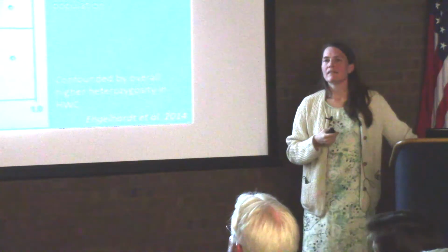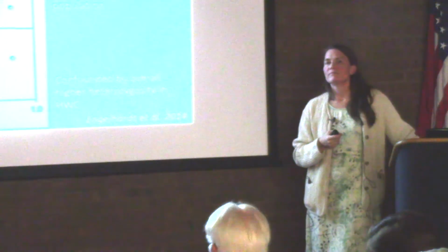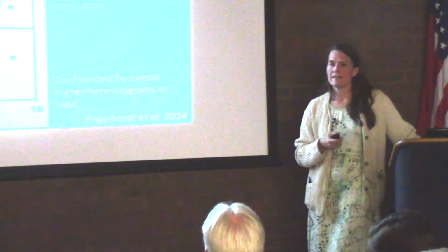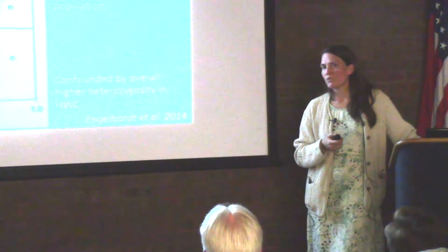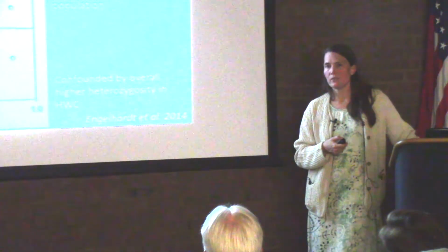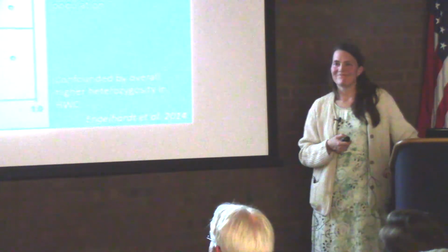Yes? Was there any significant difference in the nutrients available in the soil between the two places? Yes. Yeah, there definitely was. Hawks Cove was much richer, much more conducive to growth than Piscataway soil is. Yeah.